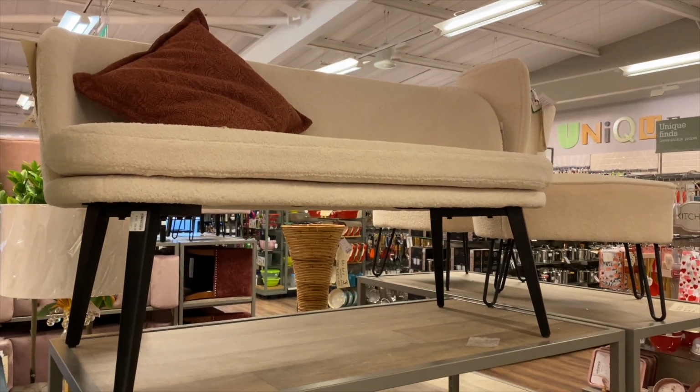That's pretty. So it's actually a couple days later, and I thought I would just quickly show you what I picked up from Homesense. It was kind of a successful trip. I did pretty much get what I wanted. A few things I didn't get, and I wasn't overly impressed with their stock, but it was still a good shop. So let me show you what I picked up.